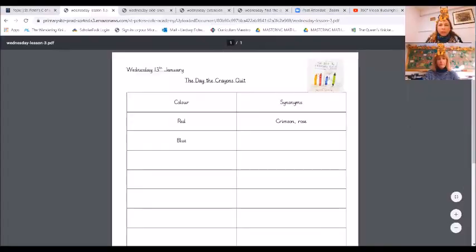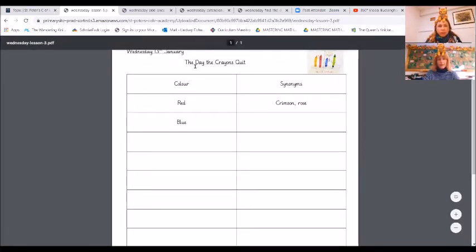So let me share my screen to our worksheet today. So there we are, we've got Wednesday the 13th of January as the date on the top there. And you will see that you have got two columns, and there is a heading at the top on the left side where Miss Fisher is just about to point, that says colour. So that's going to be the name of the colour, and we've started you off underneath with red and blue. And then on the other side, the heading is synonym.